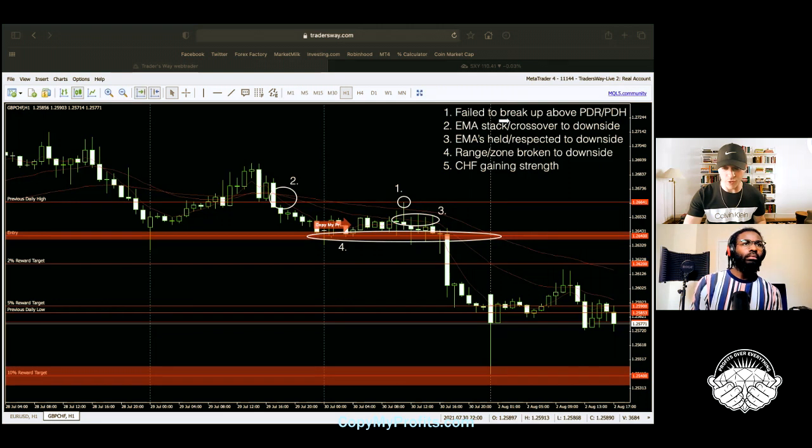So number one, it failed to break above the PDR and PDH. Formed this level right here, was consolidating for a while and failed to break up higher. So we're pretty confident that this thing was not going up any further. You can see we had this peak here, came down from actually over here, came down, retested here, and then came up even lower, and then did the same thing right here. We came up even lower, previous daily high, and failed to break up even beyond that point.